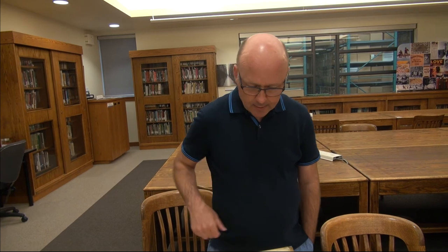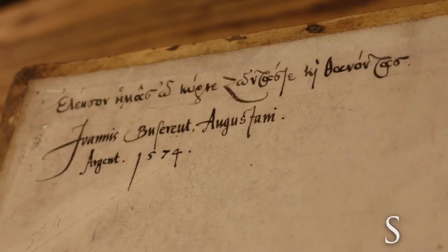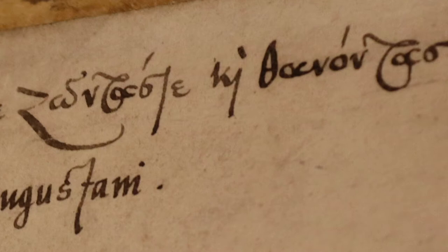I would also add that at the top here is a line of Greek. Have mercy on us, Lord, as indeed we live and die. Was this Bucerus' motto? Quite possibly. We know individuals in the period, especially humanist scholars, often had their own motto. Or was this simply a creation for this particular copy? Hard to say.